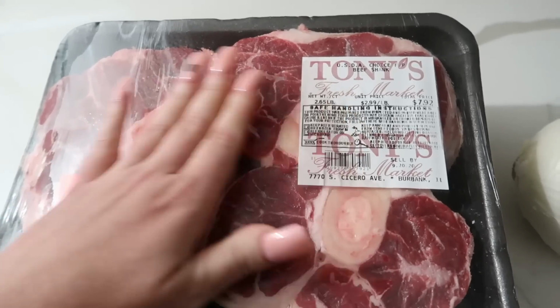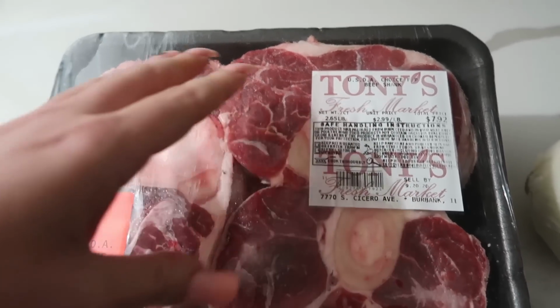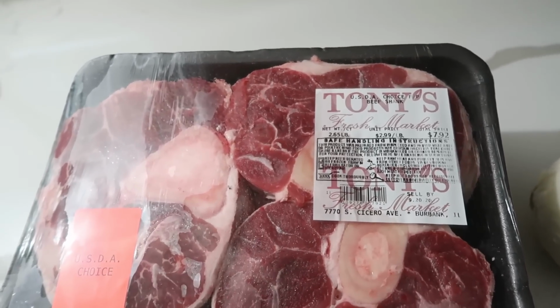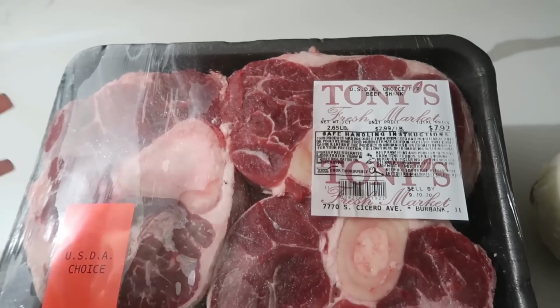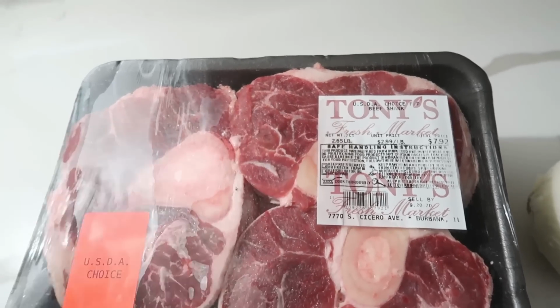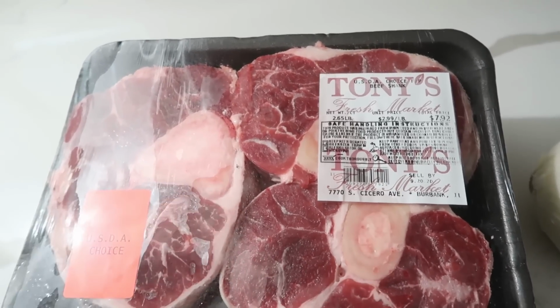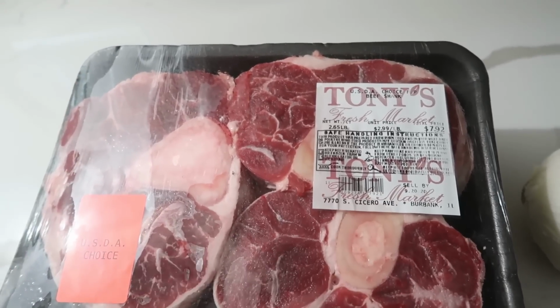Basically, because this is a tougher cut of meat, I simmer this on low and let it cook down and really release all its flavors for probably an hour and a half, because you're going to want this to get really tender. Then I'll go in and add the vegetables and any of my seasonings afterwards. Then I'll cook the vegetables.